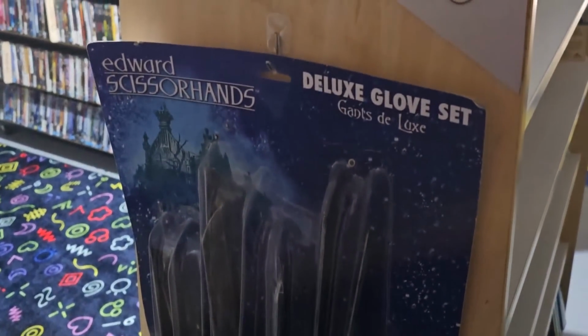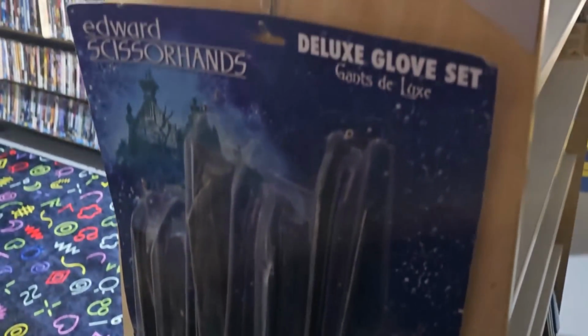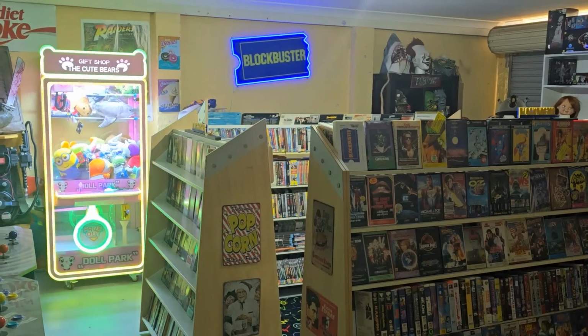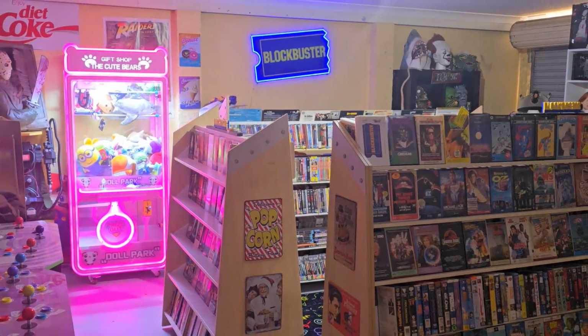I literally had nowhere else to put this because it's such a large, awkward shape and I didn't want to take it out of its packaging. You can't simply put it up anywhere because it's really big. But yeah, so that's tucked away here now. So yeah, I guess that concludes business and it's time to leave the video store. Until next time.